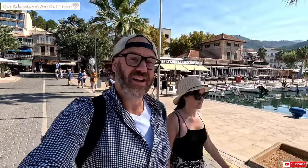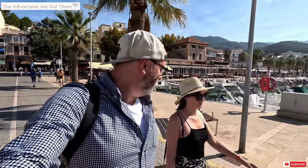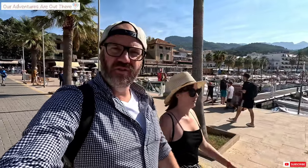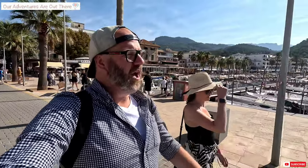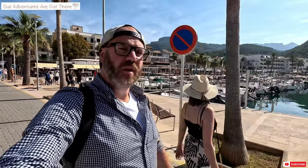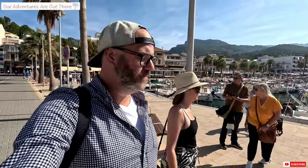This place is famous for it. It's good. Try it. We found a little place just on the front. It was 2.50? Yeah, 2 euro. 2.50, can't complain. So we are off to get our catamaran. We were told catamaran number 9, 12 o'clock. It's 11:40, catamaran 9 has already left the harbour. This could be fun.